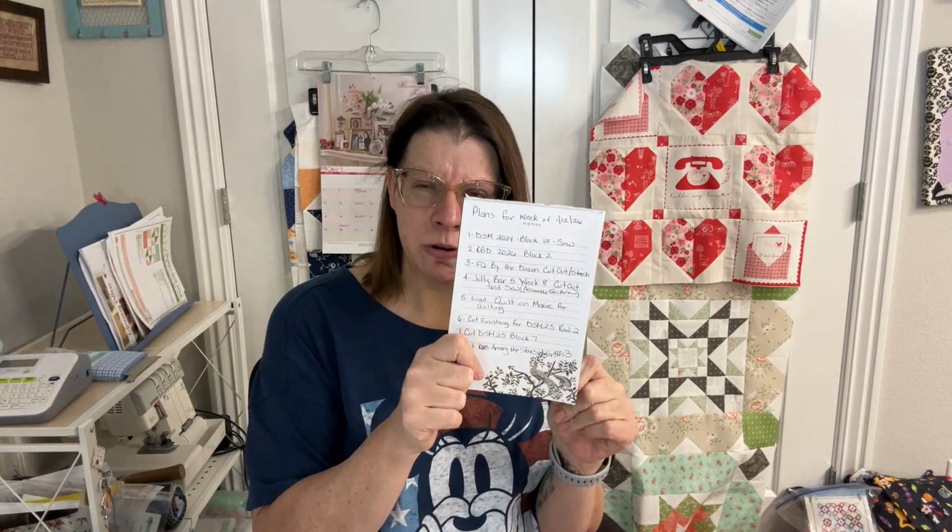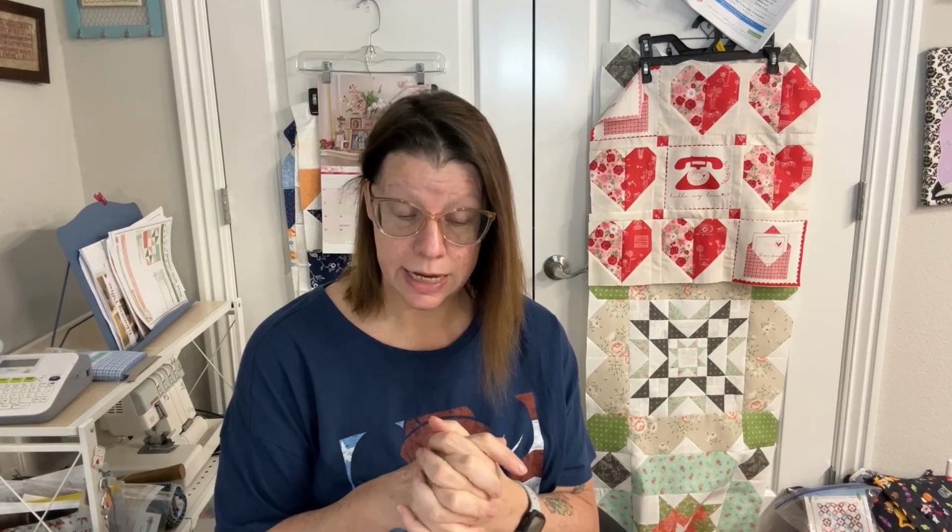So tomorrow starts my week 2, the second full week. I have a new list and it has a little bit more on it, so I hope I'm not setting myself up for failure. I want to sew Designer Mystery block 12 because that means then I have all my blocks done. Tuesday is the second block of the Riley Blake Design Challenge. Block 2 comes out, so I want to do that.